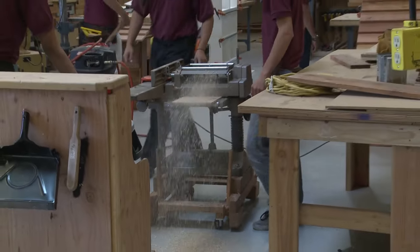I've always loved working with my hands. I love building things. I plan on pursuing this as my career in the future.